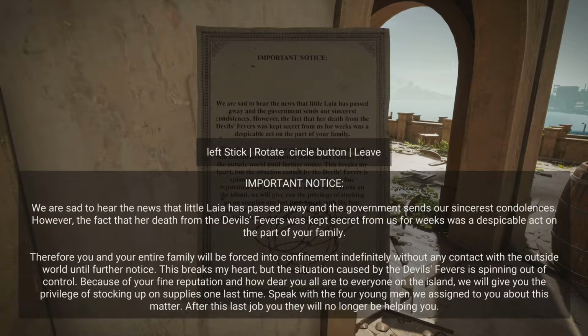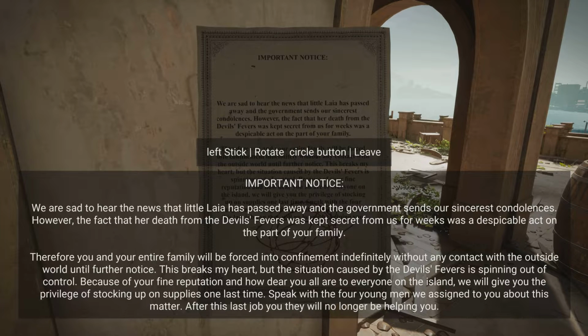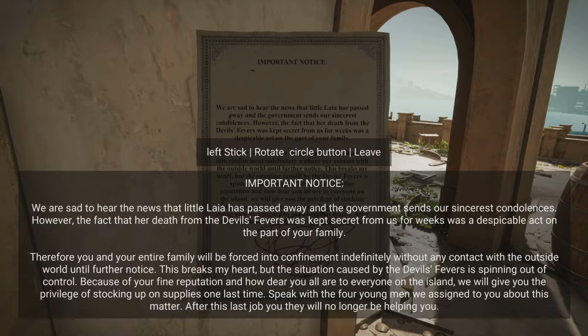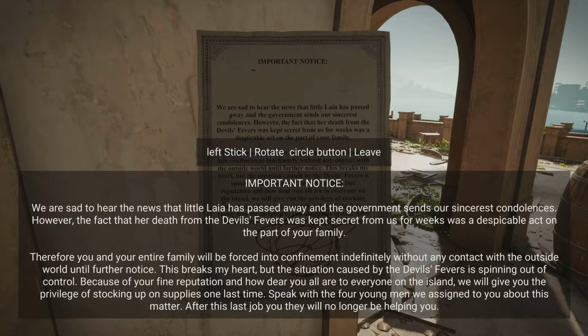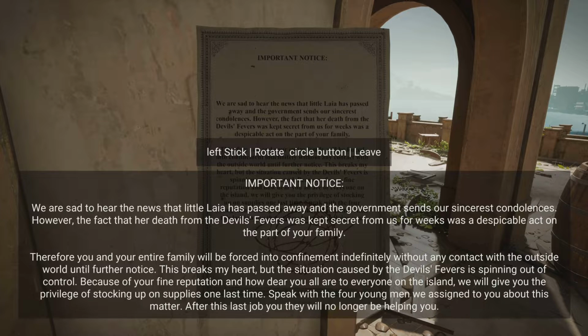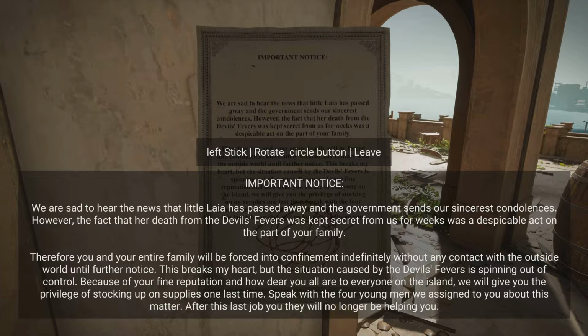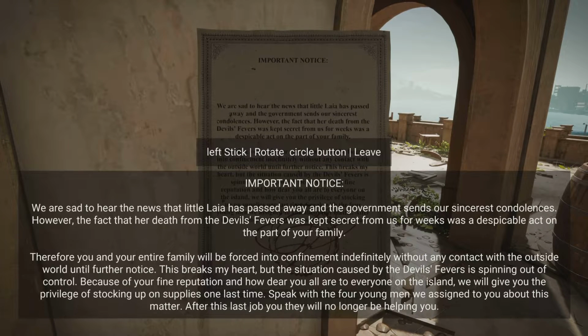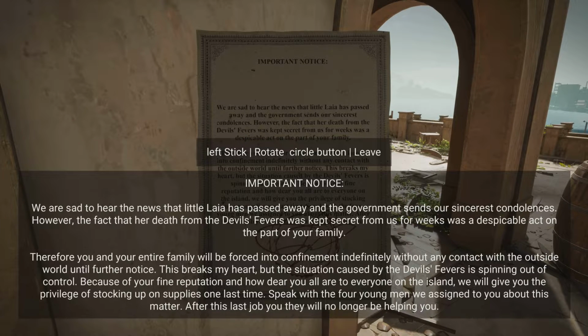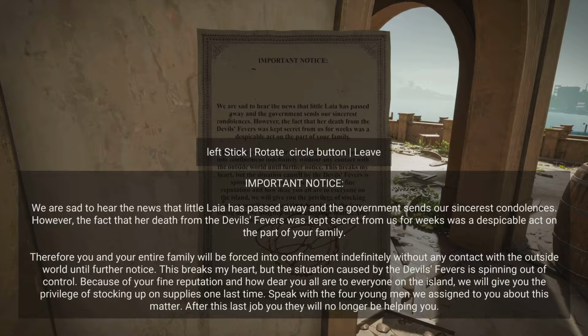We are sad to hear the news that little Leia has passed away, and the government sends our sincerest condolences. However, the fact that her death from the devil's fevers was kept secret from us for weeks was a desperate act on the part of your family. Therefore, you and your entire family will be forced into confinement indefinitely without any contact with the outside world until further notice. This breaks my heart, but the situation caused by the devil's fever is spinning out of control.